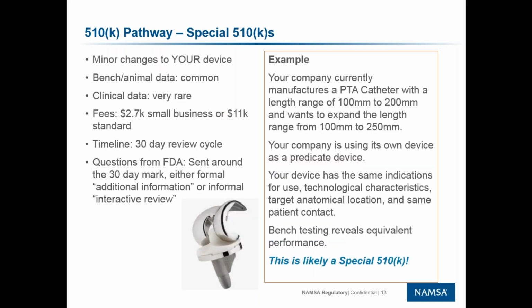Right. So there are special 510Ks. Special 510Ks are minor changes to your device. So very likely you are modifying something that is important, but not super, super critical, and not completely changing your device. So for example, I just did a special 510K where I expanded my range of cannulas. My cannulas used to go from like 2 to 10, and now I do 1 to 15. So I went outside my range of cleared devices, and there were some additional risks, especially around reprocessing and cleaning. So I did a new 510K for those that qualified as a special because it was my device, and I did not change my intended use or my indication for use.